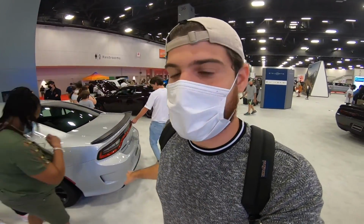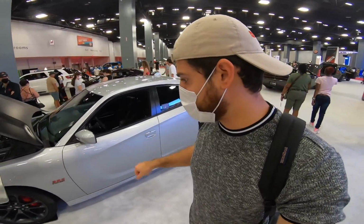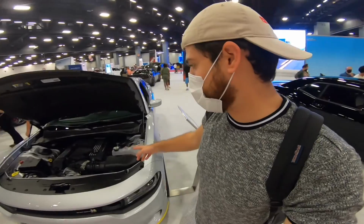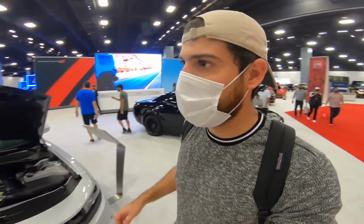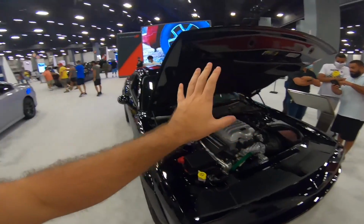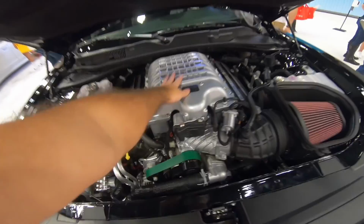Here we have the Scat Pack, the 392. And very nice color, actually. This has the naturally aspirated 6.4 liter. Again, awesome car. And here's a black version of the Hellcat. Again, a massive supercharger here.